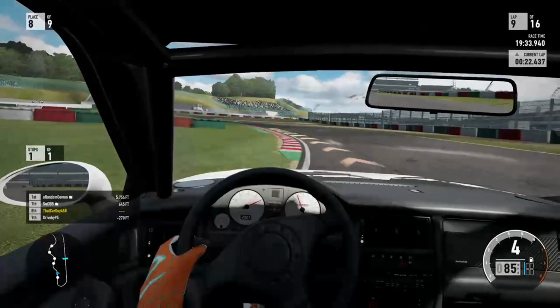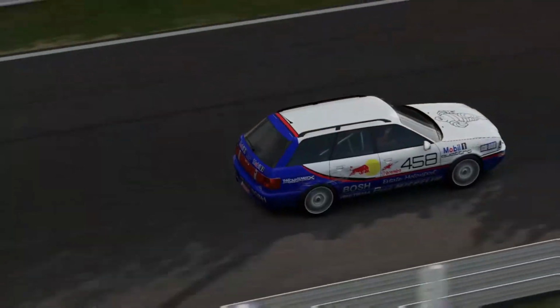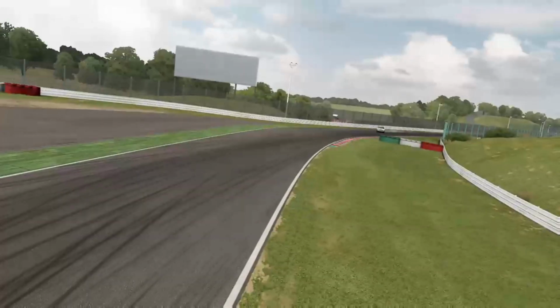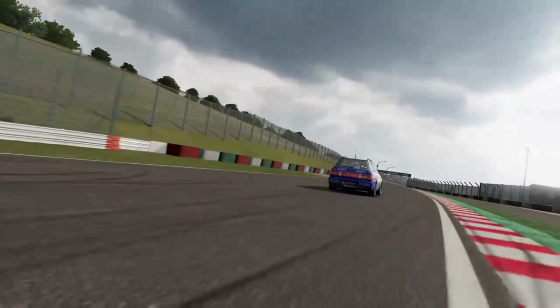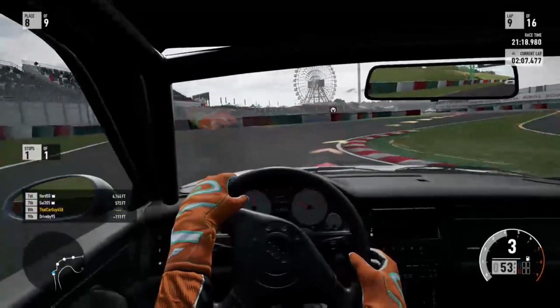What am I looking for? Finish to the pit lane than that, but it wasn't really that climactic, I'll be honest. Oh, yeah, that's how you take 130R. Doing some initial D stuff around there. I mean, we're in the right country for that, but not quite the right car.